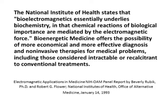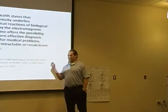This was interesting because I pulled this from 1993, the Office of Alternative Medicine. Basically, this is what my Acera is, my bioresonance testing. The NIH states that bioelectromagnetics essentially underlies biochemistry, that chemical reactions of biological importance are mediated by electromagnetic force. Bioenergetic medicine offers the possibility of more economical and more effective diagnosis and non-invasive therapies for medical problems, including those considered intractable or recalcitrant to conventional treatments. That's what my Acera is right there.